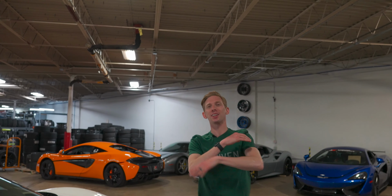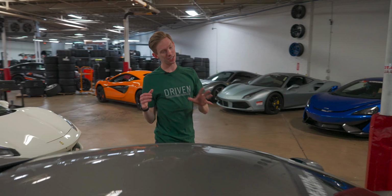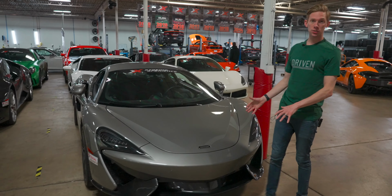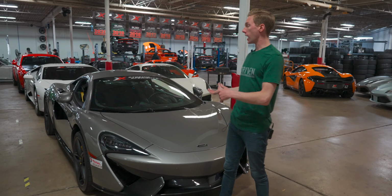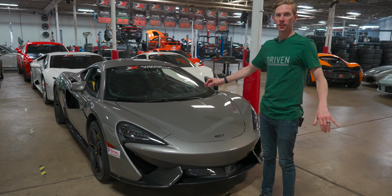All right, we saved the best for last. McLaren 570S. Now, we talked earlier, I said that McLarens have a whole lot of quirks. We're gonna talk about two right now. The first one is that say, for whatever reason, your battery dies on this. You hit the key fob and nothing happens. You try to open the door, dead as a doornail.